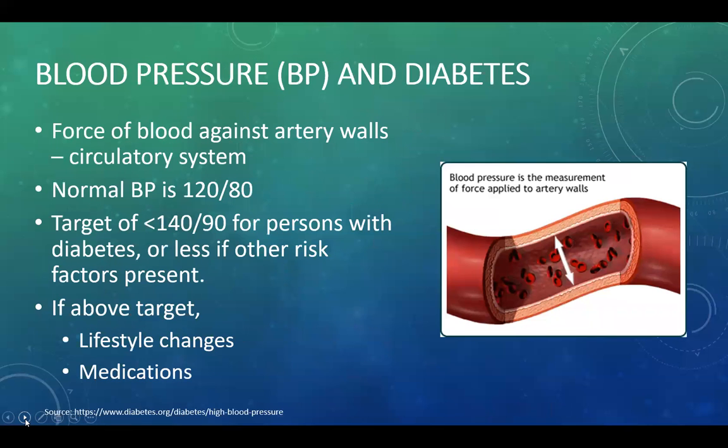So many of us are familiar with what blood pressure is, but I like to use that rubber hose analogy and help you understand that when you turn that hose on full blast, those vessels, that hose starts to become stiff and becomes really tough to manipulate, really tough to bend. That's essentially what's going on with an elevated blood pressure. You're seeing an exertion of force against those artery walls.